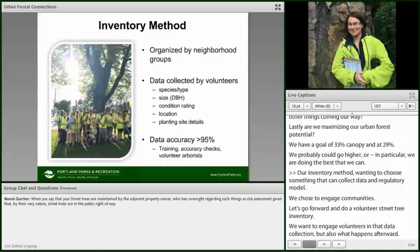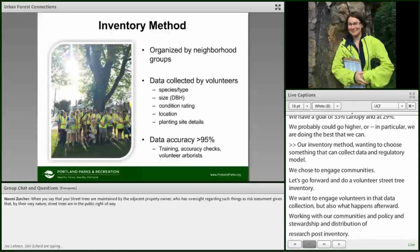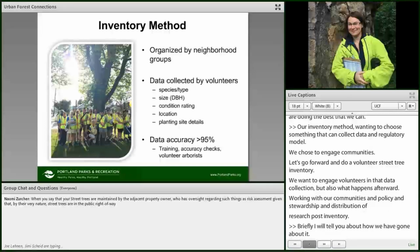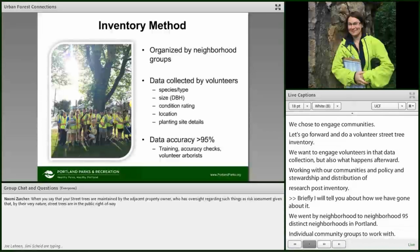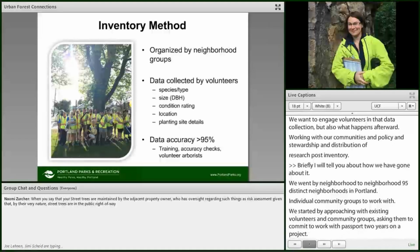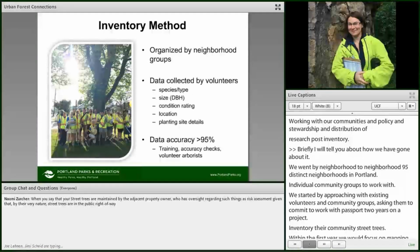Okay, so I'll tell you briefly about how we went about this. We decided to go neighborhood by neighborhood. Portland has 95 distinct neighborhoods. That's a lot of individual community groups to work with. And so we started by approaching some of our existing volunteers and existing community groups and asking them to commit to working with us for 2 years on a project to inventory their community street trees. So in the first year, we would focus on mapping and data collection, publishing results.